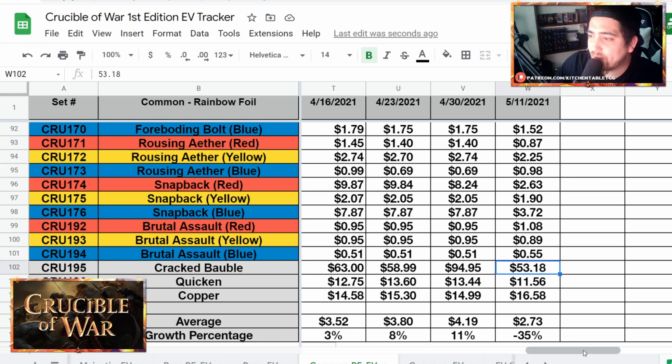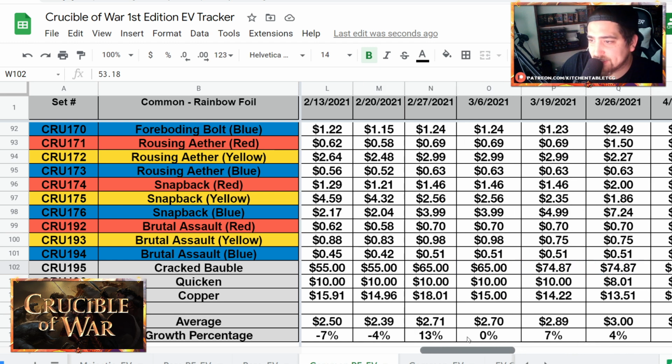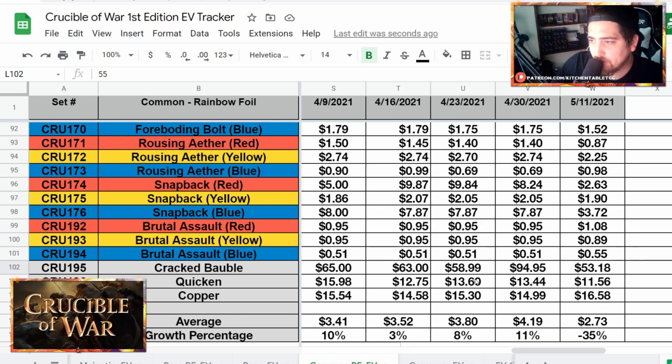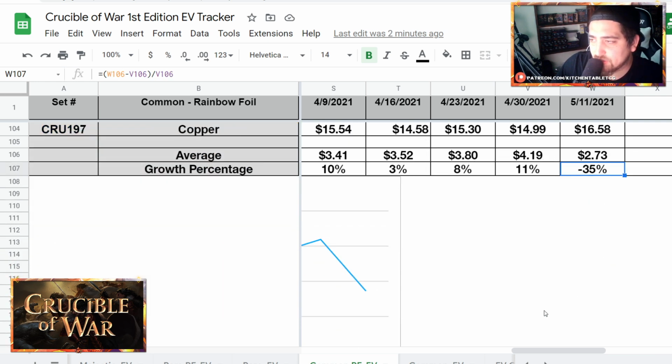If you're looking for a Cracked Bauble to complete your collection, well, it hasn't been $53 since almost the beginning of the year. In the middle of February it was 55. I guess we had one small blip where it was 59. But it just seems like this is the time to pick up those cards, in my opinion. So, all in all, your average price is sitting at $273, which is a 35% loss.